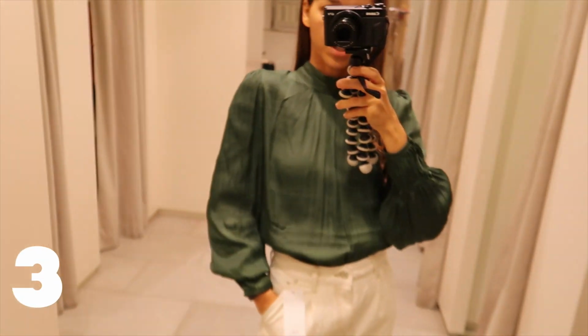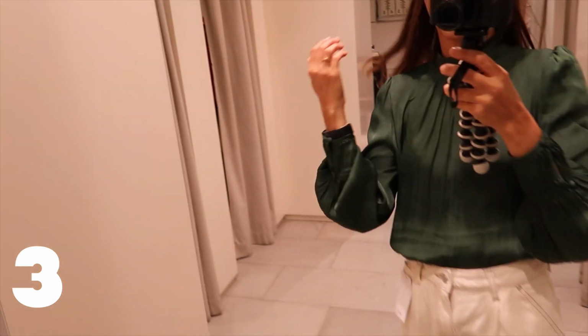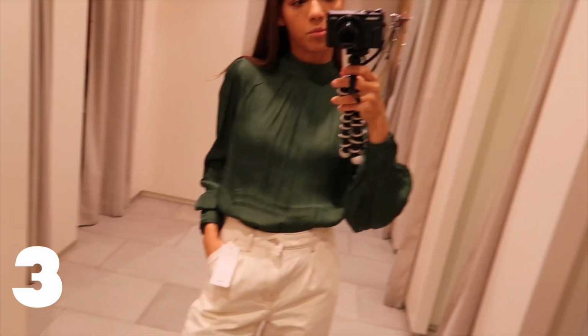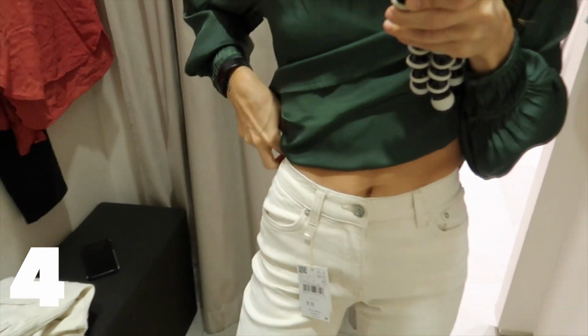Such a nice material. Oh my god. It will probably be sold out by the time I post this, but I hope they will make enough. Here I'm wearing it with mom denim.